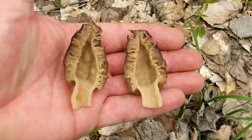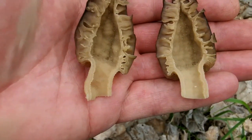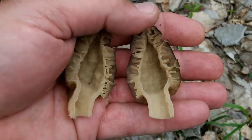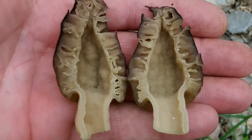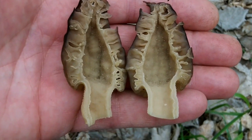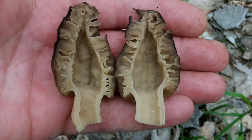Okay, so I sliced that mushroom lengthwise, and you can see that the stem is attached to the cap. There's no flap there at all. It's just a solid construction. And most other mushrooms, including some of the morel family, have caps that are detached from the stalk. They're sort of like an umbrella shape, if you would.